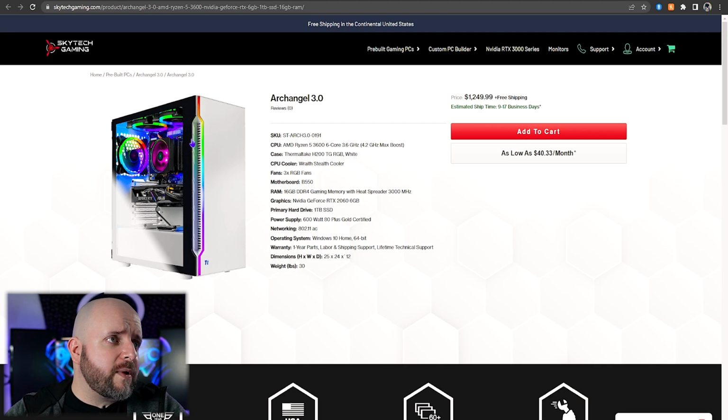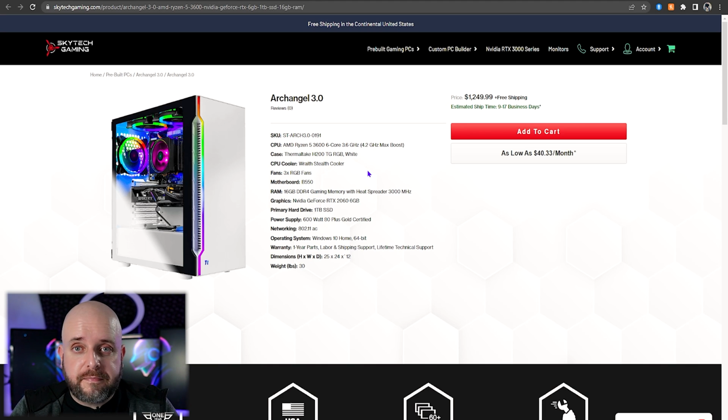And then comparing that, we have the Archangel 3.0. And this one is $1,249.99. This one has a Ryzen platform here. This is a Ryzen 5 3600 6-core processor, 6 cores, 12 threads, just like the 12400F.